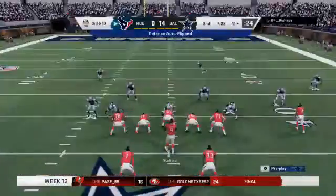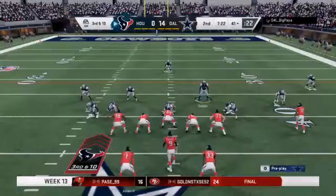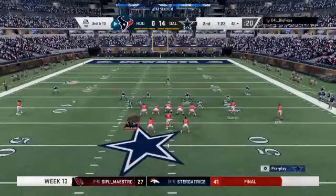The Texans on 3rd down. 0 for 3 to this point. They could use a conversion. This is 3rd and 10.